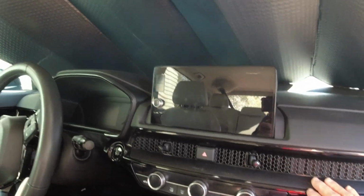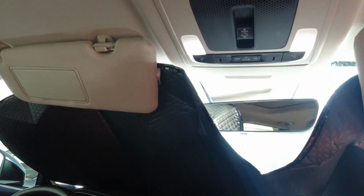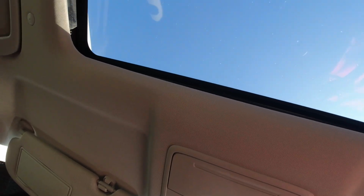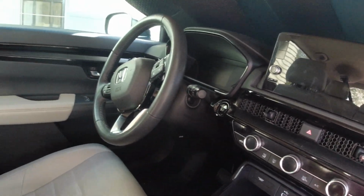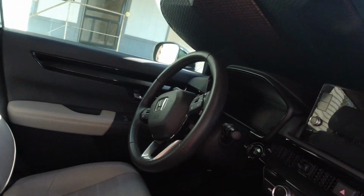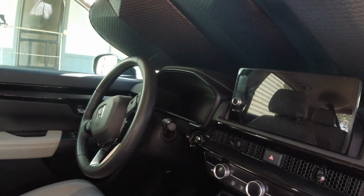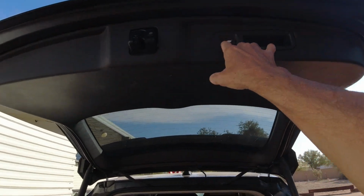This is way too nice for me. Little sunglass holder here, and this is for the sunroof. I mean, this is really, really luxurious. But, you know, he wanted to spoil himself. He's in the Air Force now. So let me go on the other side there, and we'll start it up. It's a one-touch close thing too.